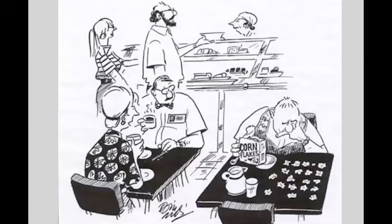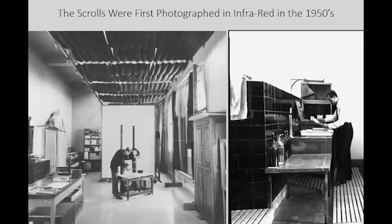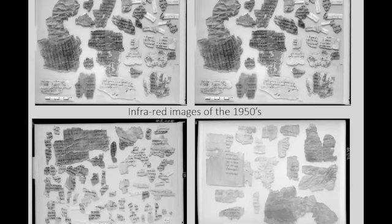Luckily for us, before they closed the glass plates, they took images of these fragments with the infrared technology. They had a very talented photographer called Najib Anton Albina that built a studio inside the Rockefeller Museum. And with the help of the infrared, he was able to bring out the carbon-based ink, even when it's not visible to the naked eye. The infrared is able to make the ink darker and the parchment lighter.